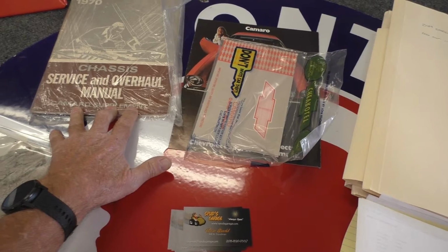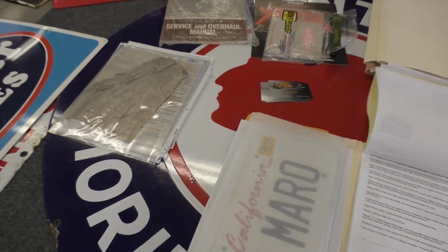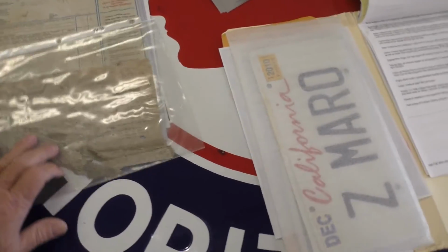This is the service and overhaul manual. Looks like an OEM that's been around a little bit. Here's the original tank sticker, or build sheet, whatever you'd like to call it.